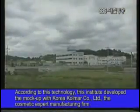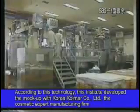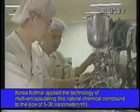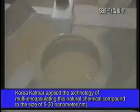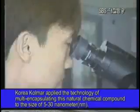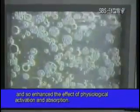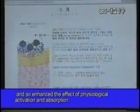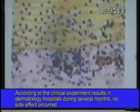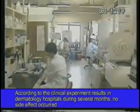According to this technology, this institute developed the mock-up with Korea Korma Company Limited, the cosmetic expert manufacturing firm. Korea Korma applied the technology of multi-encapsulating this natural chemical compound to the size of from 5 to 30 nanometers, and so enhanced the effect of physiological activation and absorption. According to the clinical experimental result in a dermatology hospital during several months, no side effect occurred.